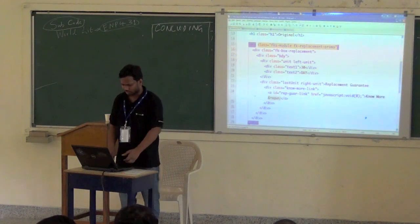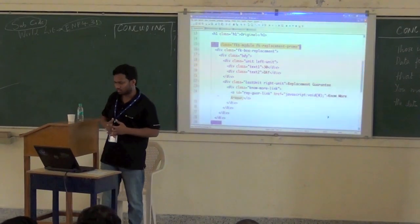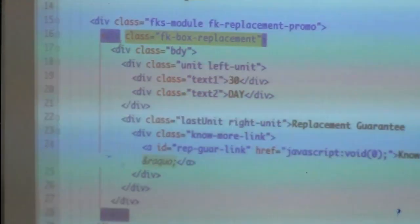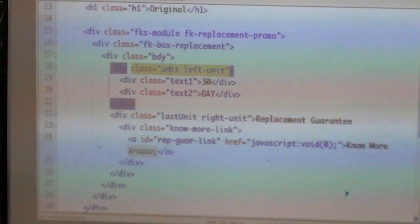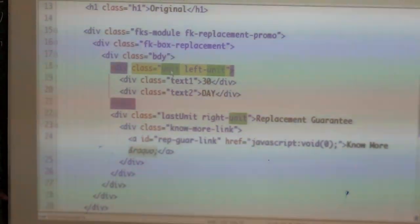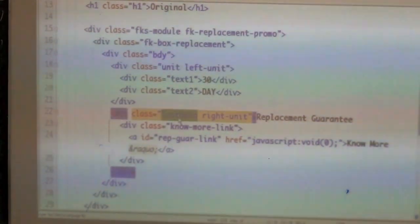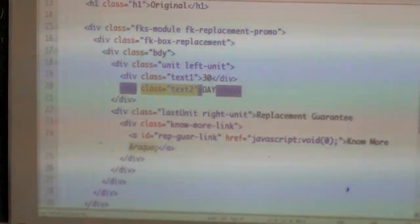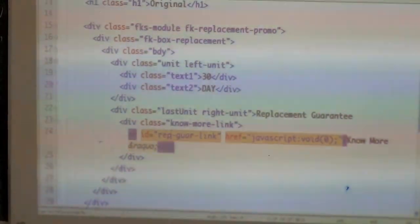So we have a class, the module. I don't know why, maybe because of the way the HTML gets generated. They have a box replacement, then body, then the unit. This is a really good thing. They have abstracted all floating objects as units. So whenever you assign the class unit, that gets floated. And the last unit generally clears the float and goes to the right. Then we have a text2, a read more link, and inside it again there is some wrapper.